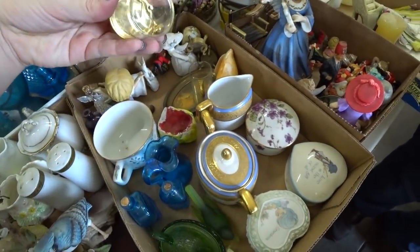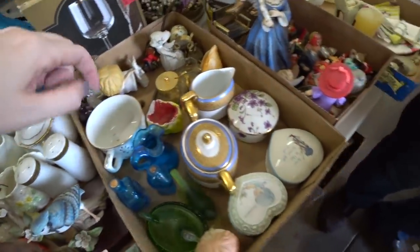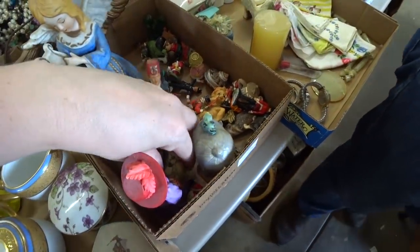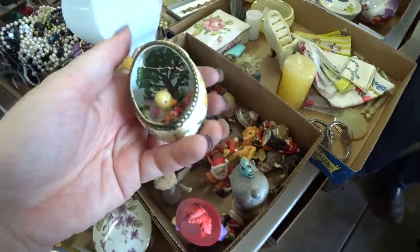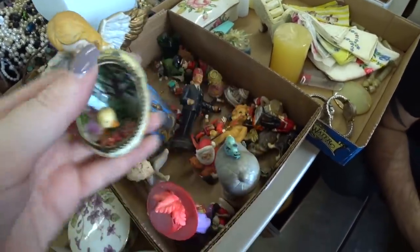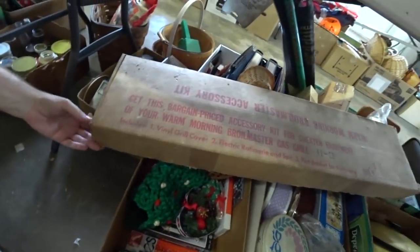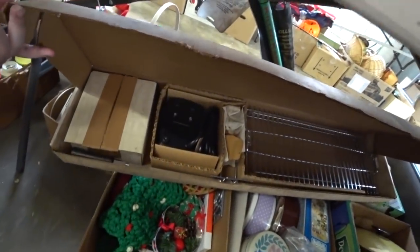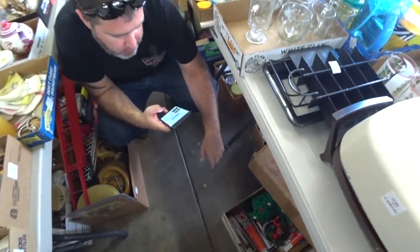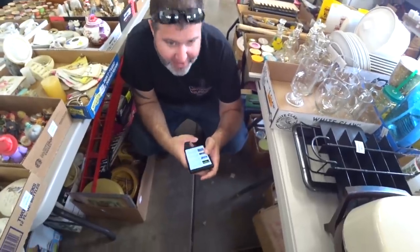This is cute. A little set there. I just love miniature things. They make me happy. Oh goodness, I just knocked it over. Oh, that is so adorable. It's broken, but that's really cute. What is that? I might bid on that. That's a rotisserie kit. And it's worth something? Possibly. Don't forget about it, okay? Take a picture. Okay.